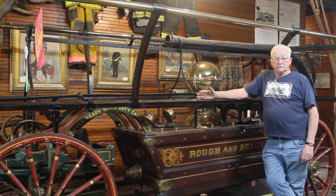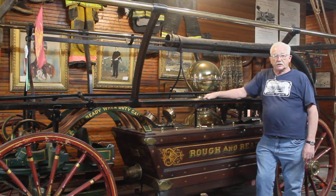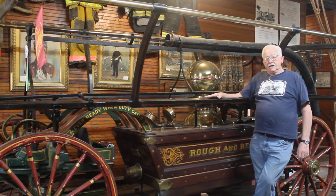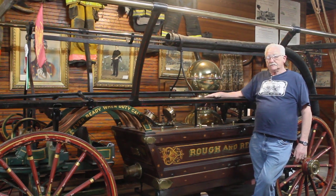Today we're going to talk about our hand engine. It was built in 1862 by Button and Blake in Waterford, New York. Its serial number is 558, and it's number 558 out of approximately 750 that Button and Company built over its time period.